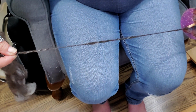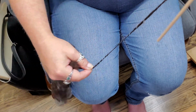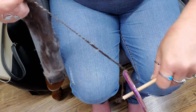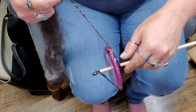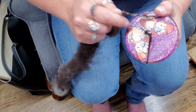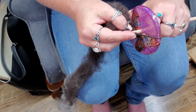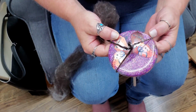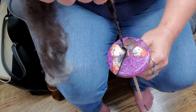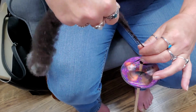So I'm just trying to get a leader going here, so I'm not too worried about drafting out my slubs right now. And I think I have enough. So now I'll just go down and around the shaft, not taking it off the hook. And then I'll go back up. And because this is a resin and it's very slippery, I am going to half hitch it onto the hook. If you're using wood or if you have a notch, that will hold the yarn in place. But with the resin being so slippery, I find it's just easier to put a half hitch around the hook. All right, and we're going to spin counterclockwise.